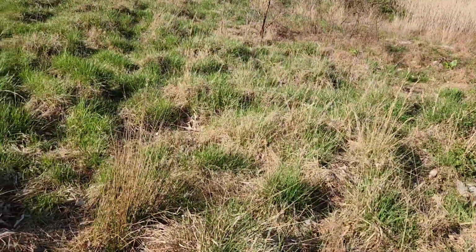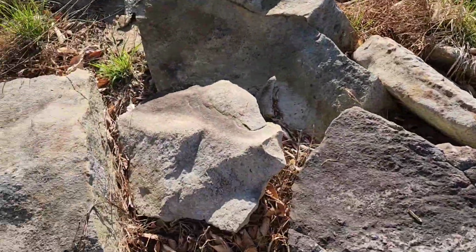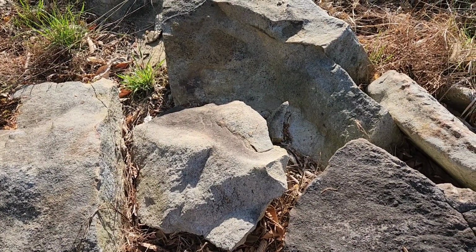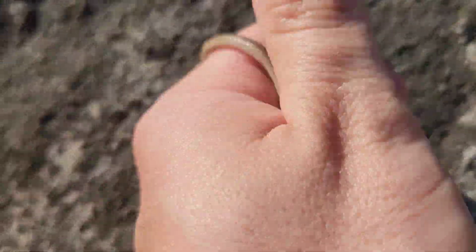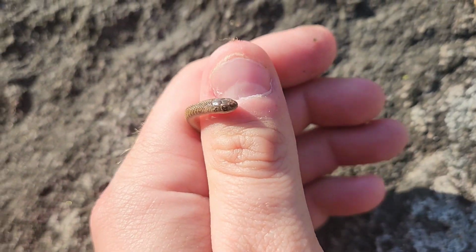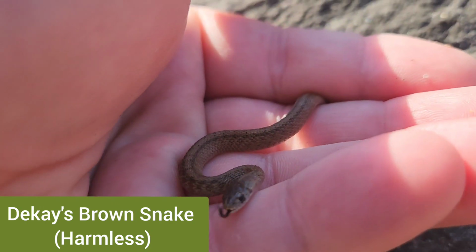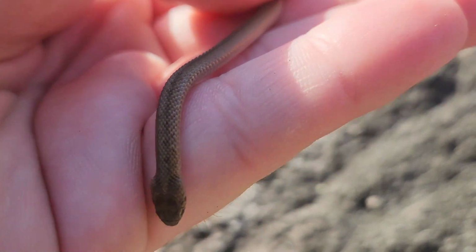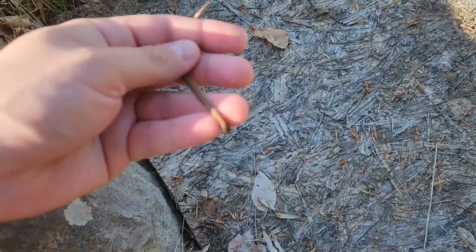All right, so flipped a bunch of stuff here and didn't find anything. Came over to this little rock formation that I've actually found a decent bit of stuff under over the years, and flipped this little cutie. This is a very, very tiny DeKay's brown snake. This one was probably born last year. I wouldn't say these are a common find at this spot, but I have found a decent bit of them.